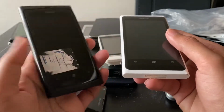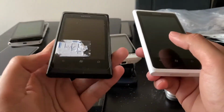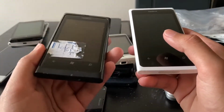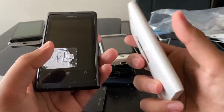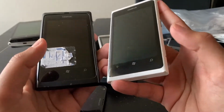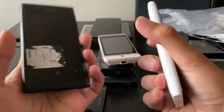This one doesn't work. Well, it vibrates, but it doesn't turn on. I've never done a full video on this, but I featured it in other videos, so you may have already seen it. This one is the Nokia Lumia 800 that works perfectly, that I got for like $15. I can't remember. I think I did one video on this.